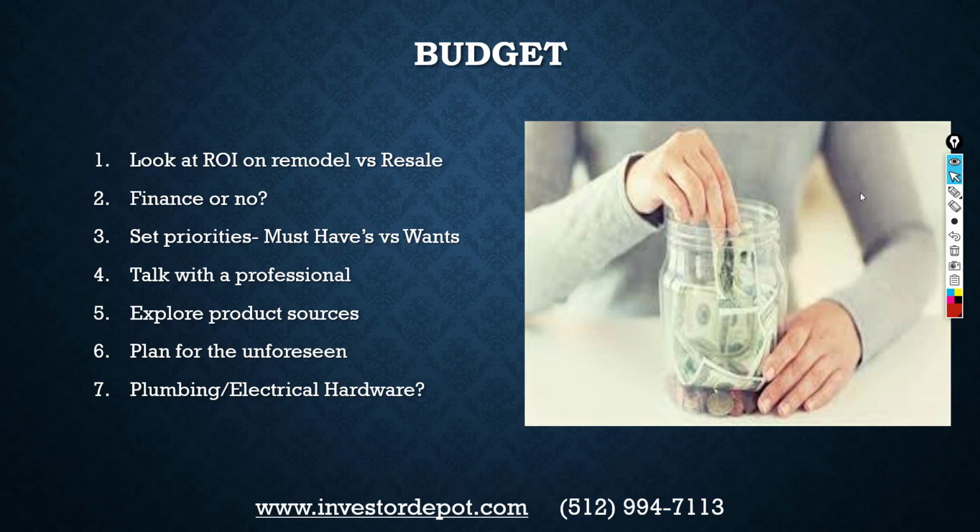Talk with a professional. Extremely important to get somebody involved in this project that knows what they're doing, that's done these before, and that can source your materials at the best price from the best place. And there's a balance there. You don't want to save $100 on materials, but the materials are not in stock, or they're not going to be here for months or 2 weeks or 3 weeks. It's better just to get the materials and get them on site.